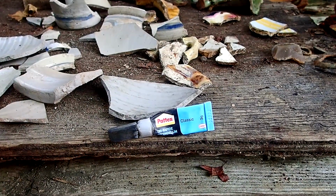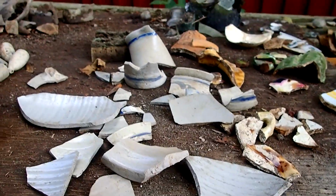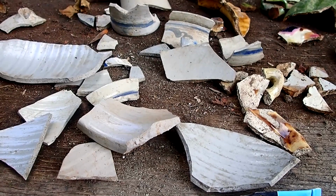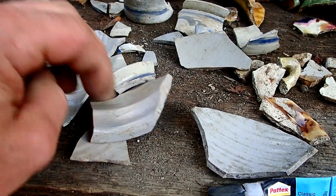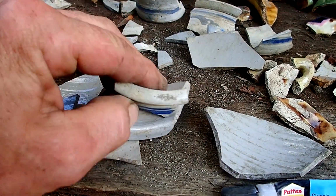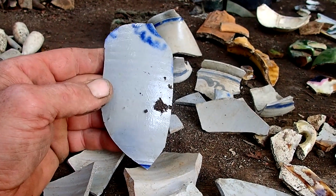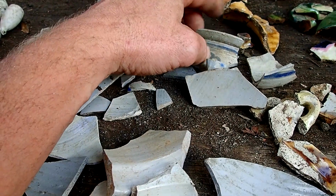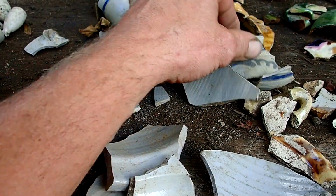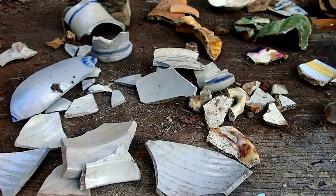I've been playing with Pottex for quite a bit. Goodness me, but the difficult thing is that there are so many different pots. I mean, this is from a pot, but this is another rim, so that's two pots. Now, this piece is from another pot, so it's probably these two go together. There's another rim, and you kind of get tired of it.